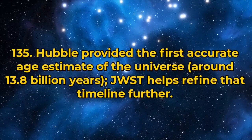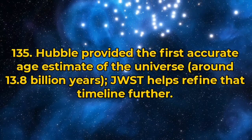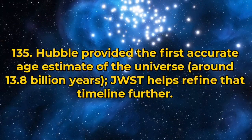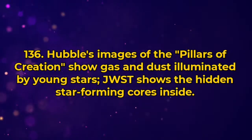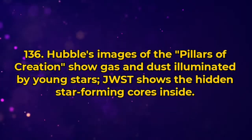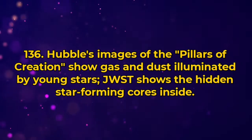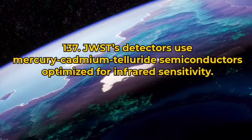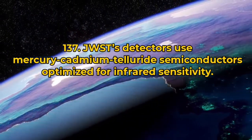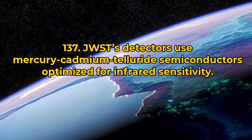135. Hubble provided the first accurate age estimate of the universe, around 13.8 billion years. JWST helps refine that timeline further. 136. Hubble's images of the Pillars of Creation show gas and dust illuminated by young stars. JWST shows the hidden star-forming cores inside. 137. JWST's detectors use mercury-cadmium telluride semiconductors optimized for infrared sensitivity.